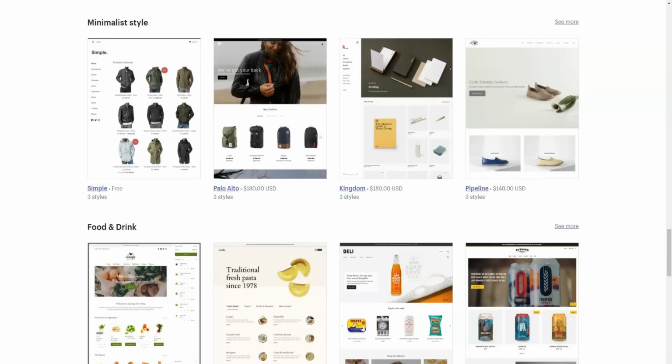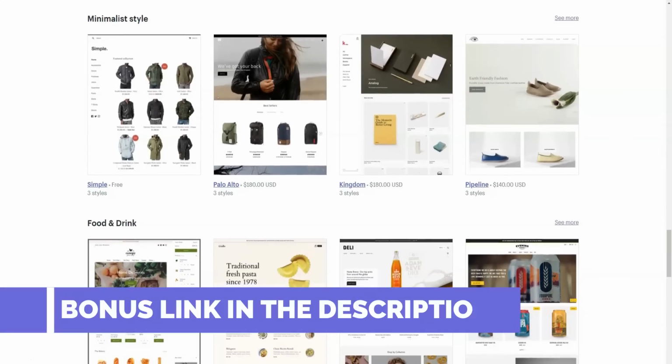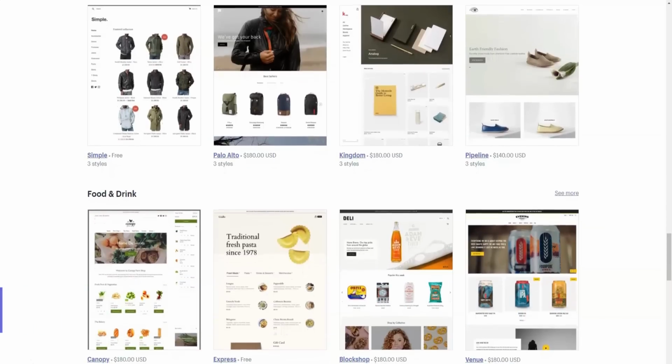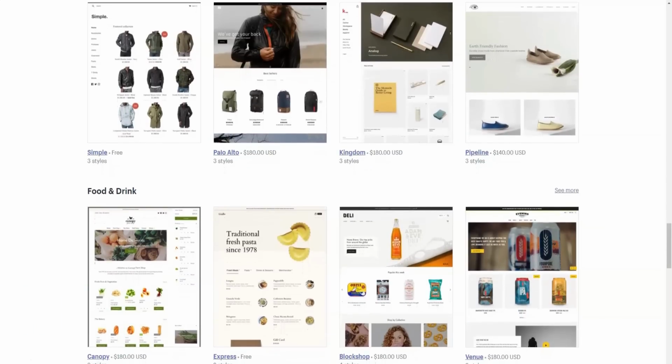Shopify is a pleasant product in many ways. Beautiful, very user-friendly, and very functional. Based on my experience with the service, I can confidently advise you to achieve your goals.